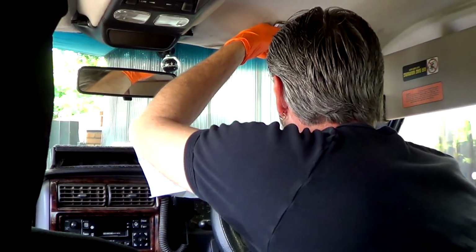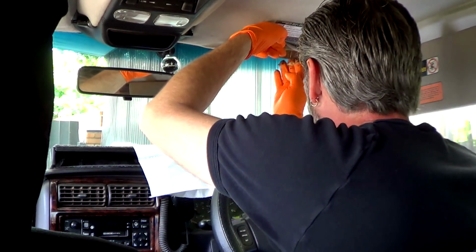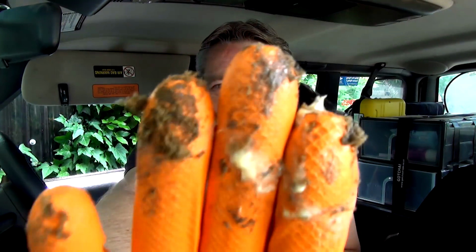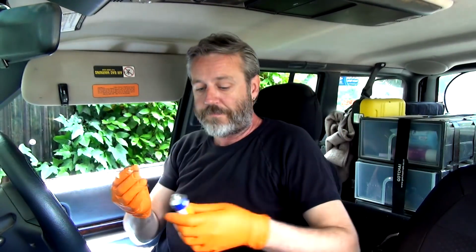Oh yeah, you can see all that liner underneath is just crumbling away. I mean, this is an XJ Jeep, 1999 I think it is. Runs like a gun. It just goes, it does everything.